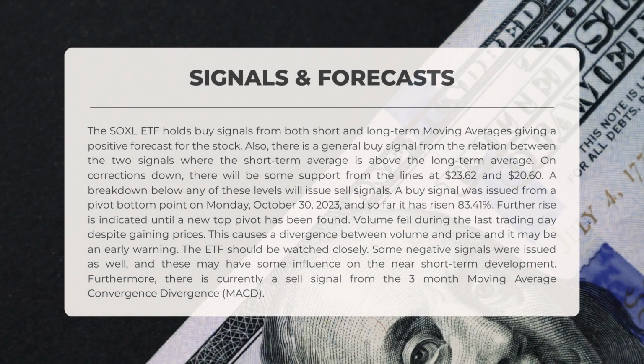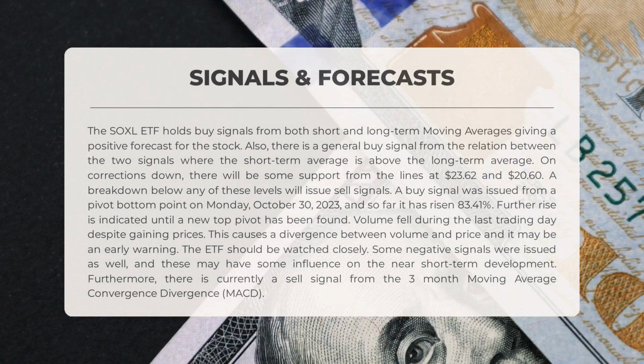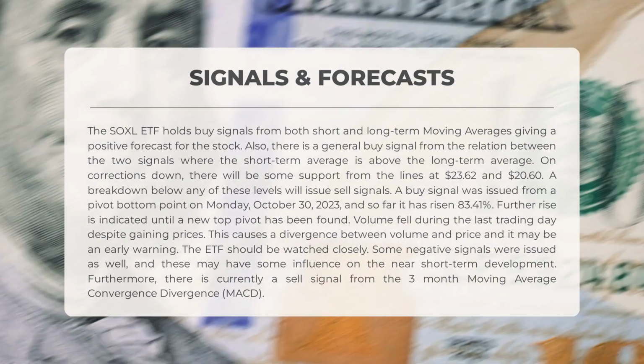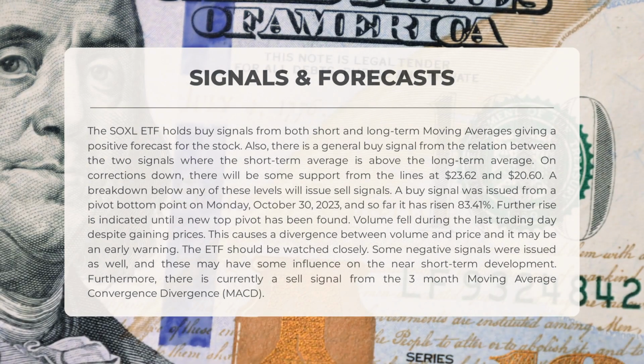Today, I'll be discussing the identified signals for SOXL. The SOXL ETF is showing promising signs with buy signals from both short and long-term moving averages. This indicates a positive forecast for the stock. Additionally, the relation between these two signals suggests a general buy signal, as the short-term average is above the long-term average. In case of corrections, there is support from the lines at $23.62 and $20.60. If the stock breaks below any of these levels, it will trigger sell signals.